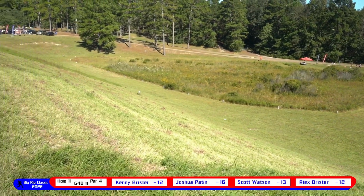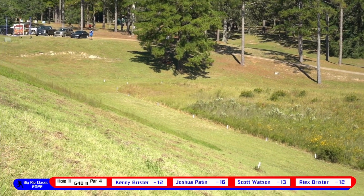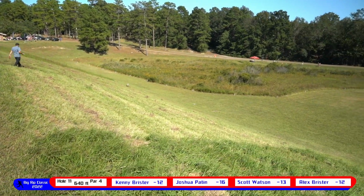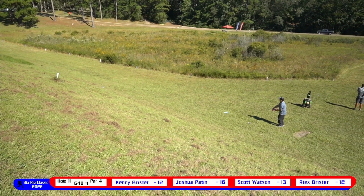Scott giving it a little flex. Looks like it's overstable enough to get all the way up on the hillside. No problem for him. Yeah, good approach from where he was. As he was the farthest out, he capitalizes.